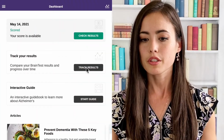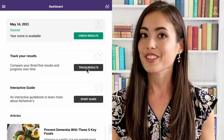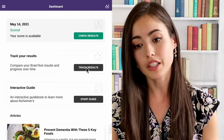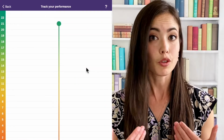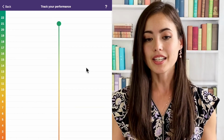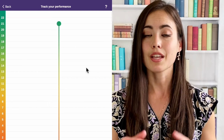Over a few years, you'll have several test scores that you can go back and compare. Well, actually, the app does this for you. So you can click track your results. You see here only one data point for me, as I've only taken the test once, but had I taken it several times, I would be able to see if my score has changed and what those changes look like. Again, giving me information that I can take back to my healthcare provider and start a conversation if needed.